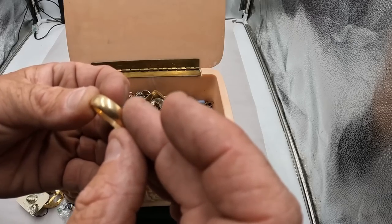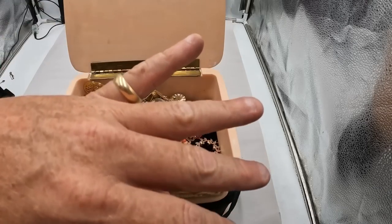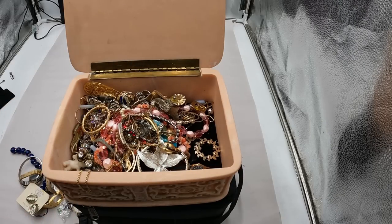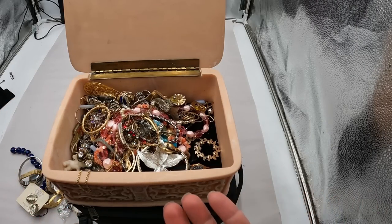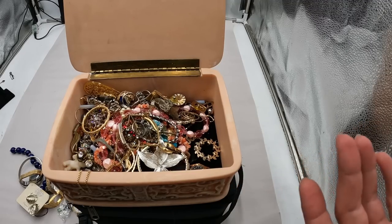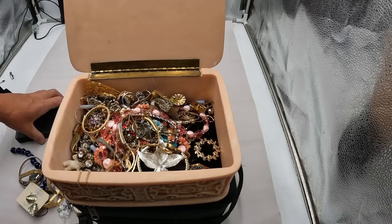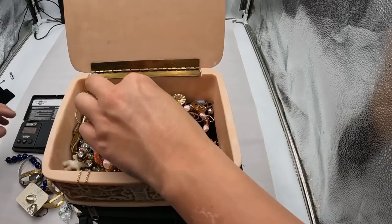Oh, yes. 14 carat. How much does that weigh, Jessica? How much do we guess? You want to speculate? I have no idea. You guess, and then I tell you if you're right or not. 8.4 grams. Let's see here. This looks real.